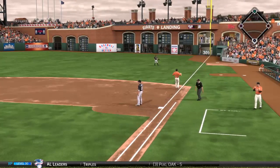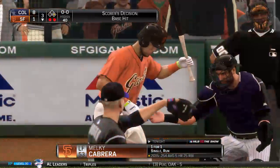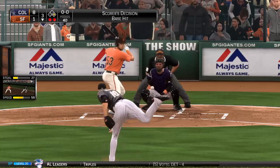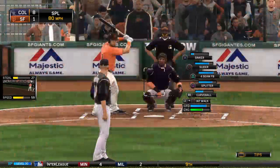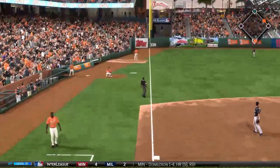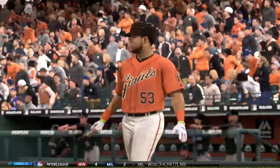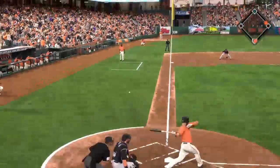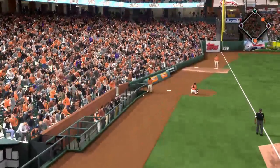And safe at first on a bang-bang play as that last lunge was enough to beat the throw. Here's the first offering. And a splitter here, but he had a bit too much on it as this bounces up to the plate. Well, now you've got to regroup after the 2-out single. You're in a dangerous spot in the lineup, so the inning's not over yet. Not by a long shot. Grounded foul toward the coaching box at third.